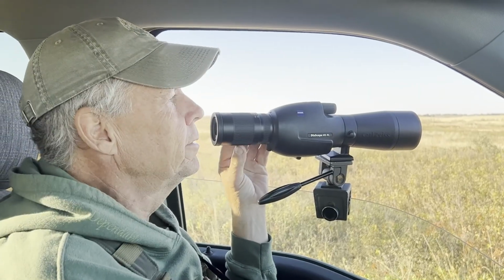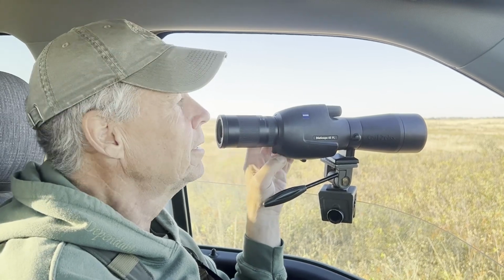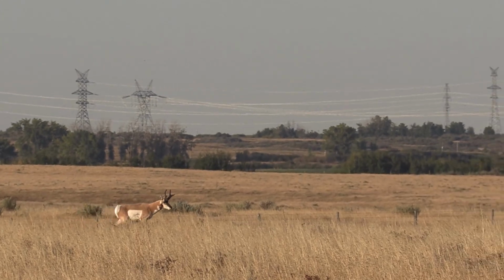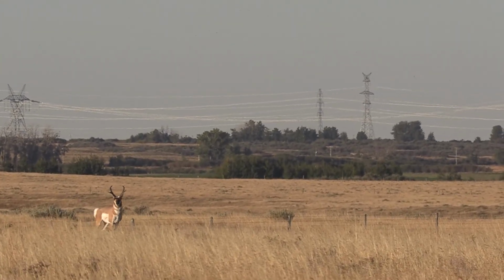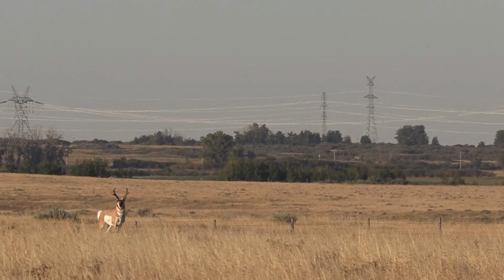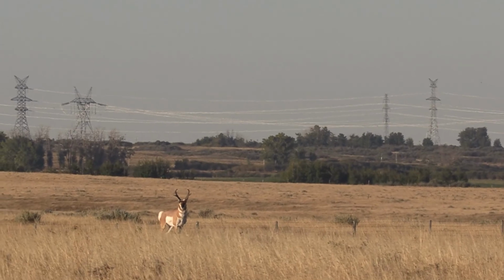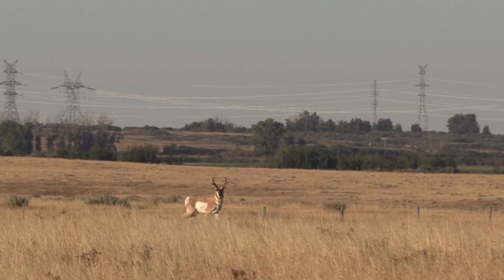Pretty good back there. He's just on the wrong side of the fence right now, but it looks like he's looking for a place to cross. He probably needs maybe another year or so, but he has really long prongs on him and maybe 14 inches in length. I mean, good solid buck, but I think we'll keep looking a little bit. But yeah, it looks like he definitely wants to come this way. Let's drive up a little, maybe get a better look at him.